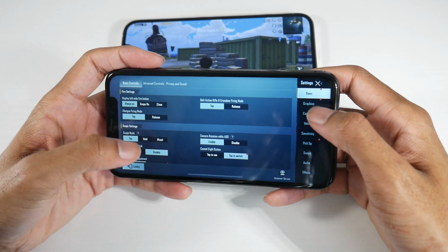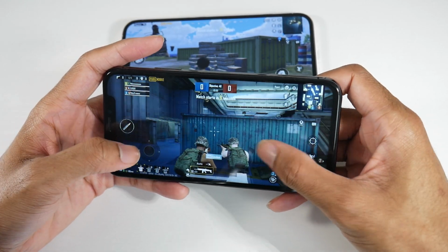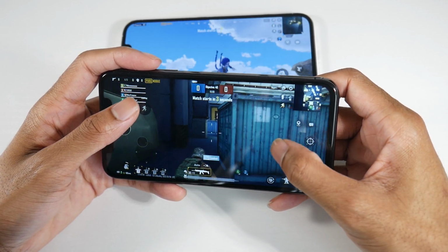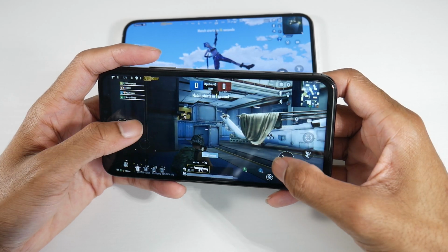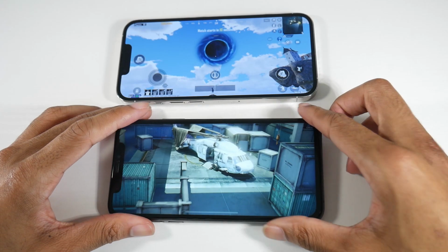But the XS is still able to play maxed out HDR Extreme. I can go all the way to Ultra HD. It's still very fast, very smooth for the most part. I don't really have an issue with gaming on the XS here. Like I said, still pretty smooth.